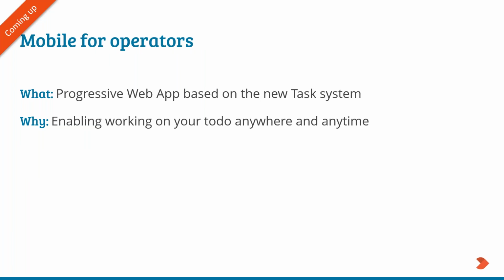Moving forward from here, we're also working on a mobile experience. So we're building a progressive web app based on a new task system. So basically enabling working on your to-do anywhere and anytime. So that implies offline capabilities as well. Finally, great. It's going to work on the new tasks, but we're also going to make sure it supports the instant card.